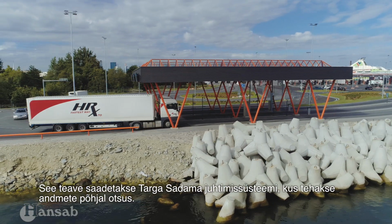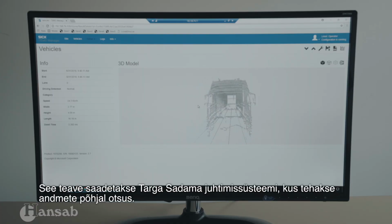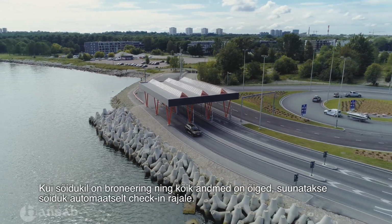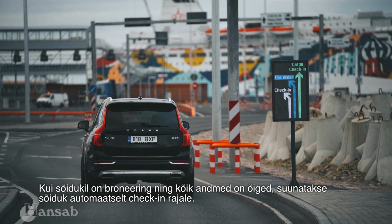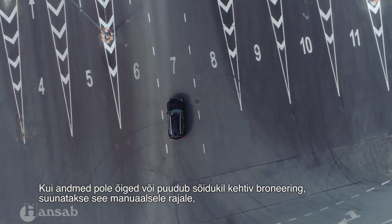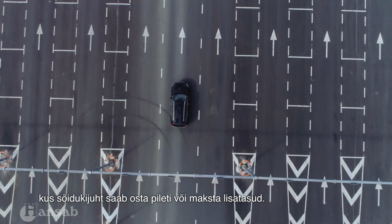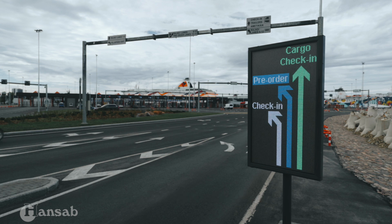This information is then sent to the Smart Port Management Server, where a decision gets made based on the data. If the vehicle has a booking, and if all the information is correct, it is directed to an automated check-in lane. If the information does not match, or the vehicle does not have an active booking, it is directed to the manual lane where the driver can purchase a ticket or pay additional charges. Meanwhile, the drivers are guided using a smart LED display system.